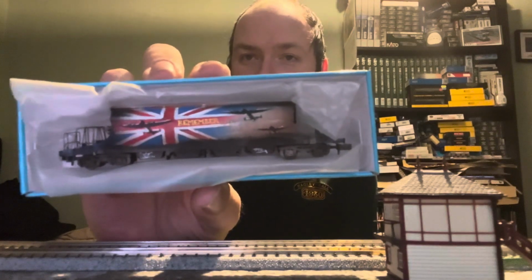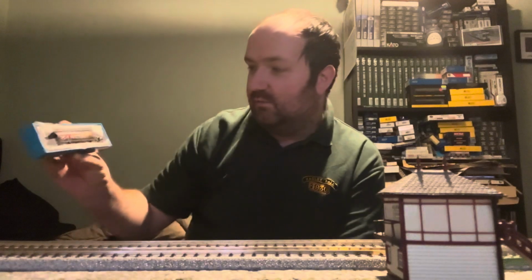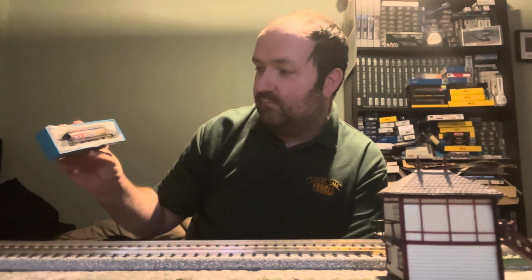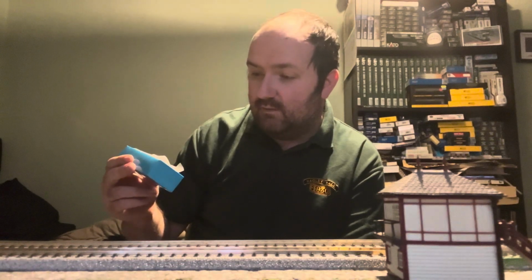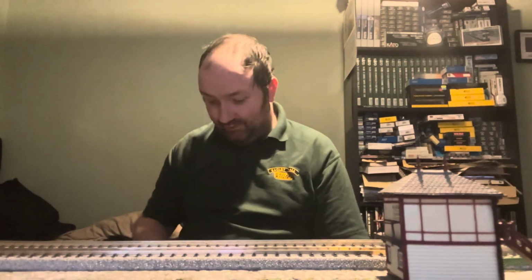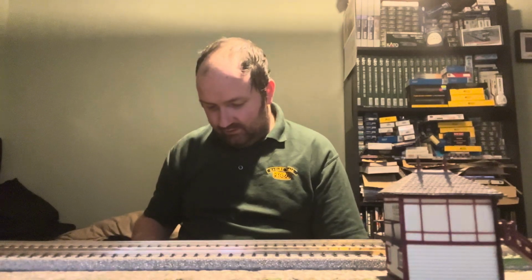When you have three Avro Lancasters on a wagon, I thought that needs to come home with me. I don't know what type of wagon this is, I don't know what it hauls, and to be honest with you, I really don't care, because that is amazing. I've got a wagon I can run that's got Lancasters on it. So that's an Efi Rail product, that's rather nice.